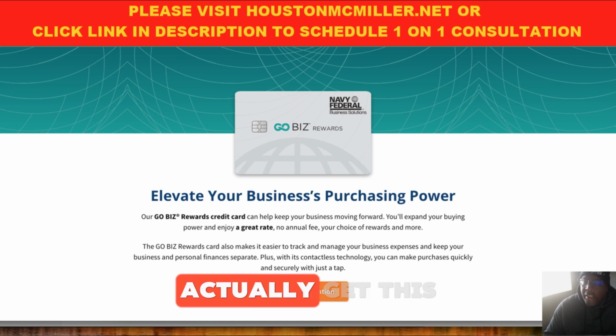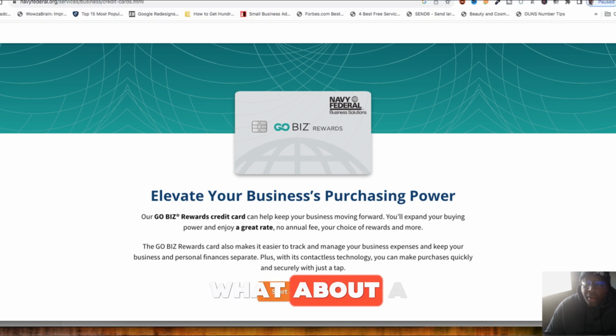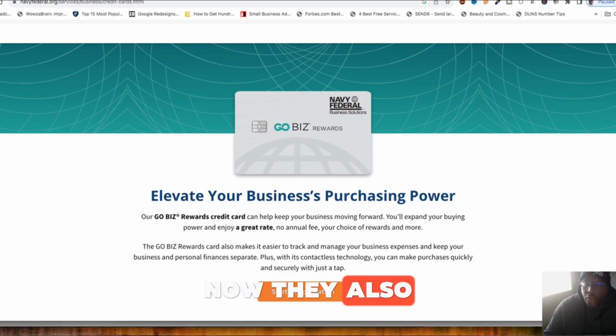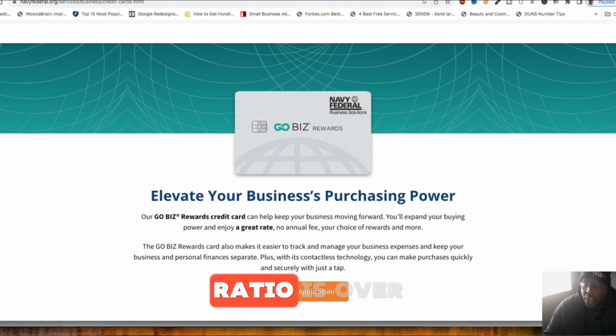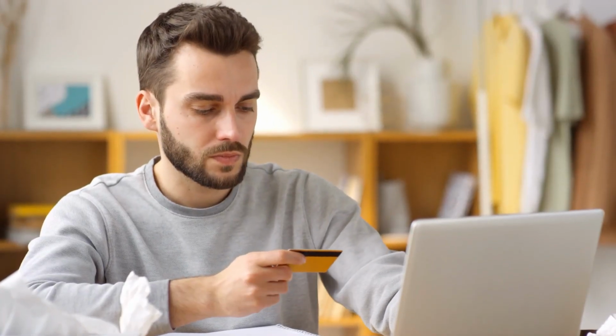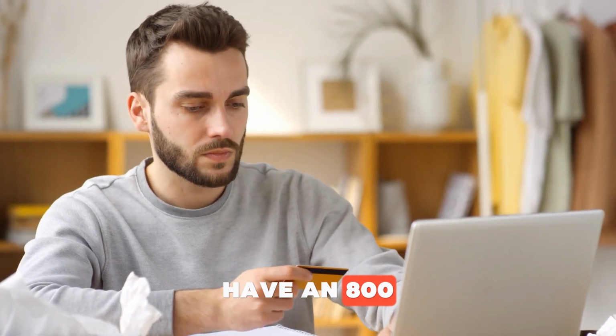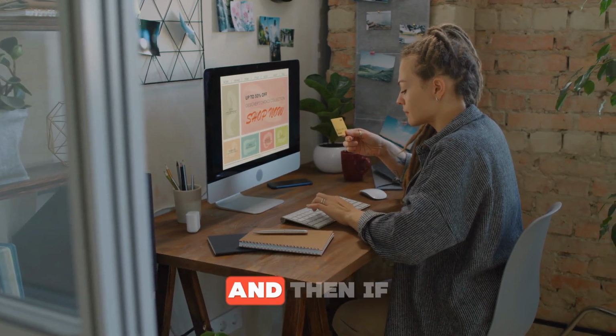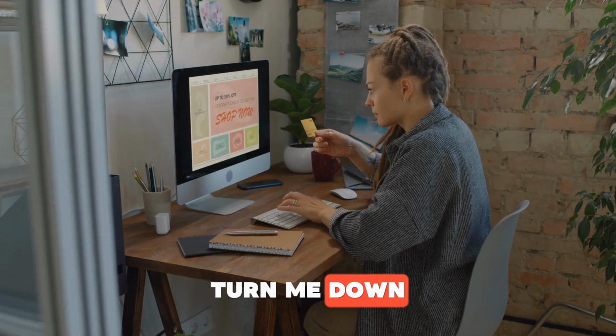Now, you can actually get this business credit card with about a 670, 680 credit score. It doesn't take much. All right? Now, they also look at your DTI, your debt to income ratio. If your debt to income ratio is over 55%, they will turn you down. And I don't care if you have an 800 credit score. They will turn you down. Right? And then if you ask them, well, why did you turn me down?